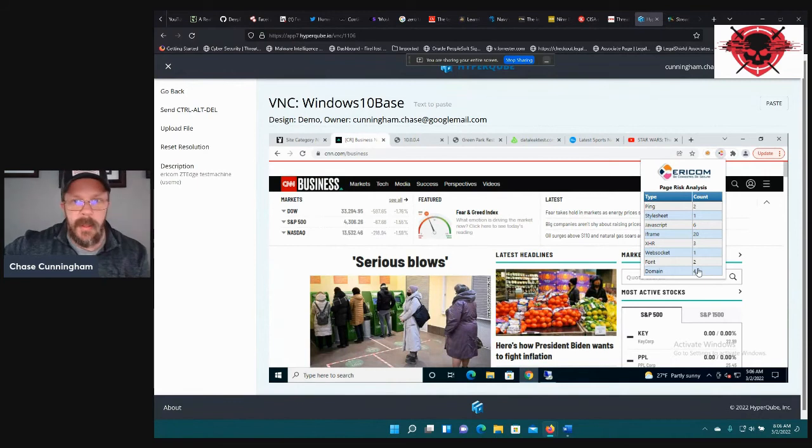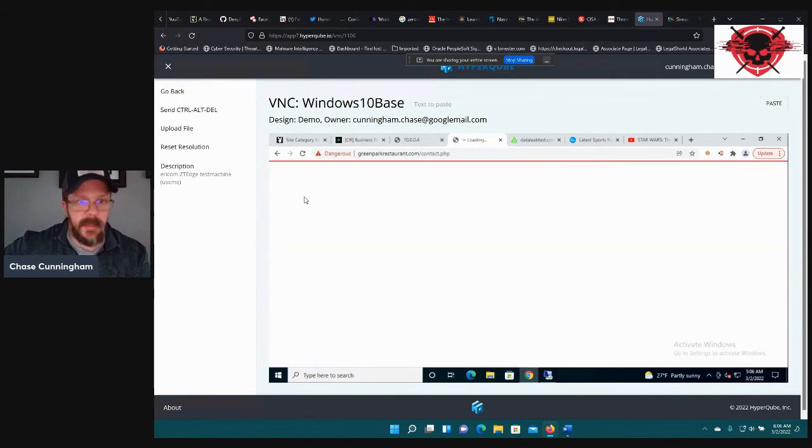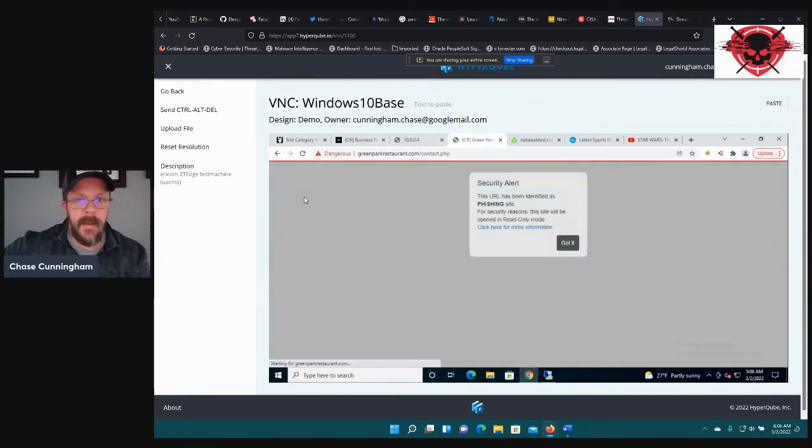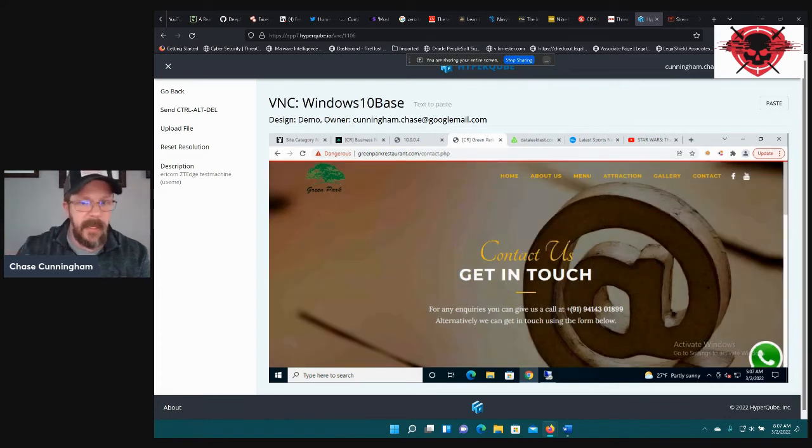Now, lastly, if I'm trying to go to a website that we know that Google or whoever else tells us is phishing, which this is a phishing site guaranteed all day long: security alert, this URL has been identified as a phishing site. So we're going to tell you one more time. For security reasons, the site will be opened in read-only mode. Now, what does this mean? We're giving you access to the content in a safe way because you might need this for some purpose of work. However, the interactivity of the site where you would physically enter your usernames and passwords and those types of things, we're going to remove it.